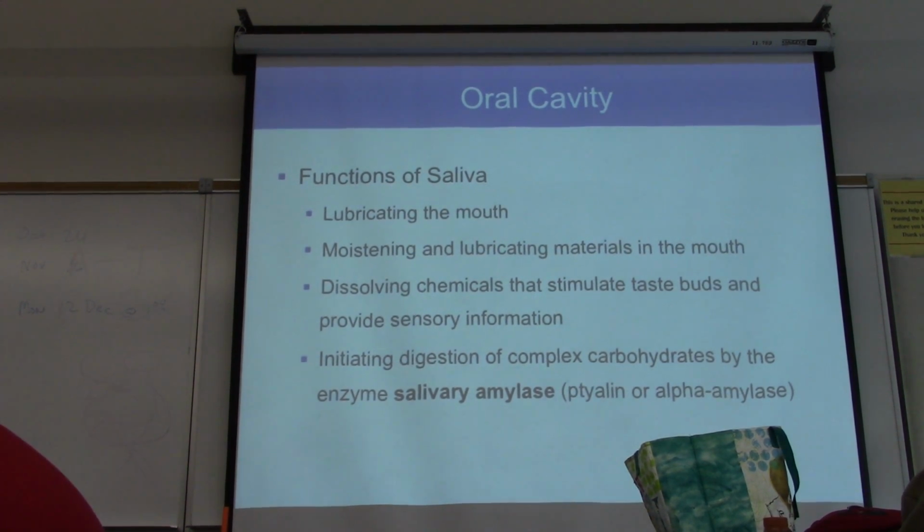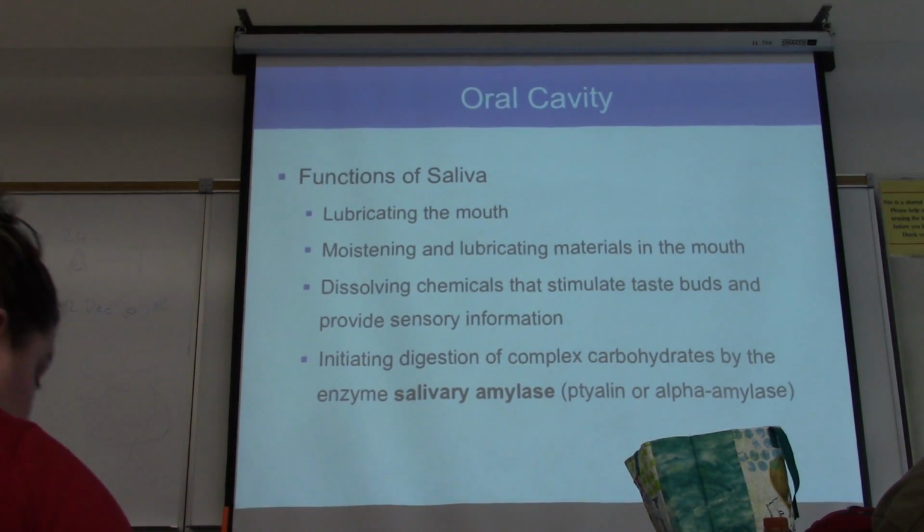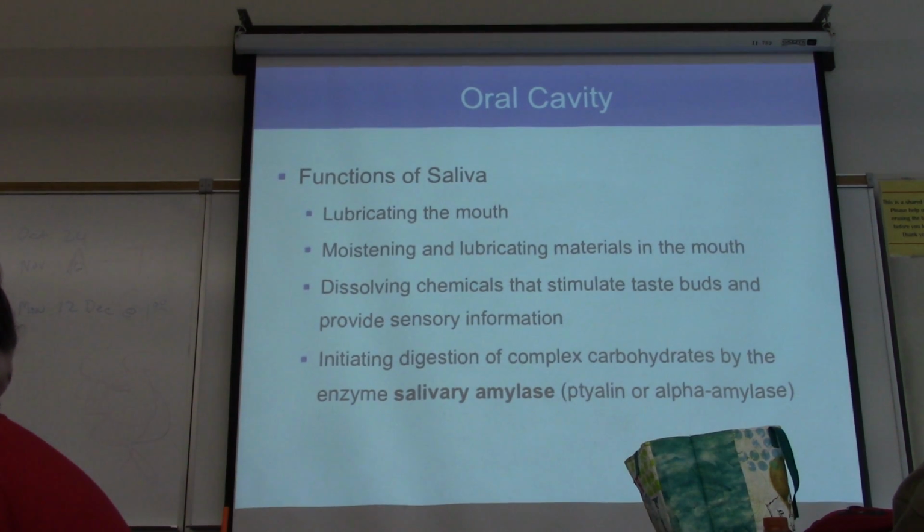What is the function of spit? It lubricates your mouth, keeps your membranes moist. It starts digesting your food. It gets it wet so that it can start down. And it does initiate a little bit of digestion of complex carbohydrates. Another name for complex carbohydrates is starches, right? And so salivary amylase will start breaking those up and start them on downstream.